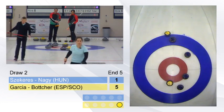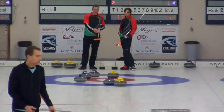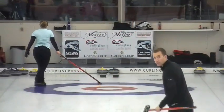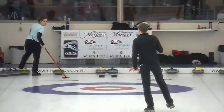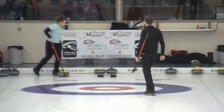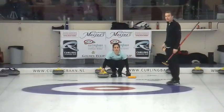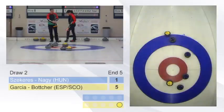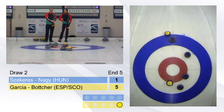I'm going to play this inside out, which I find a little surprising. We're talking about throwing it back eight, so maybe just a little tap and roll, coming off the blue one on the top. If you're on the front one, you have the hit and roll for one. Chip and roll. This is the last stone.